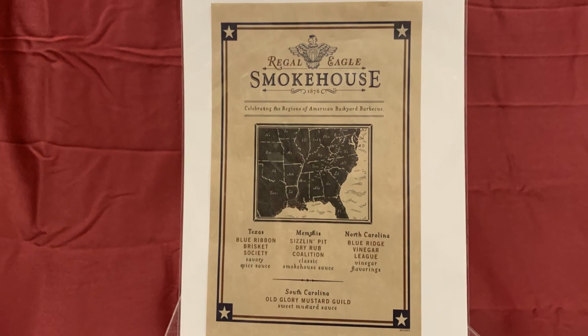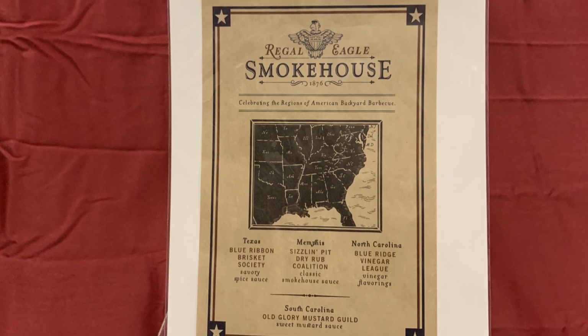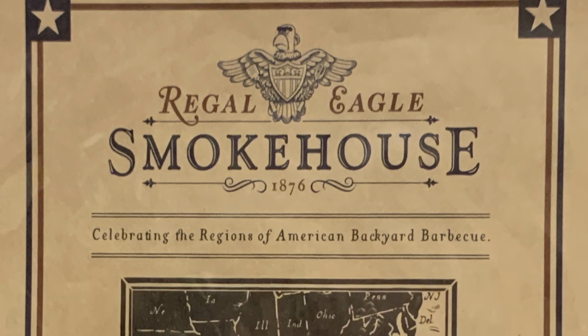A few friends of mine recently made trips down to Disney World and picked me up a few things as well. Here we have the menu to the Regal Eagle Smokehouse. This, of course, is Sam Eagle's dining establishment that's all Muppet themed at Epcot. The Regal Eagle Smokehouse, 1876, celebrating the regions of American backyard barbecue.